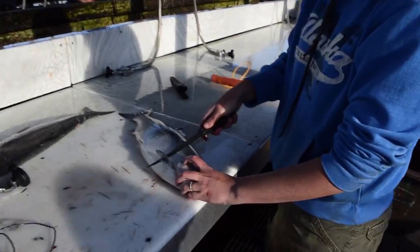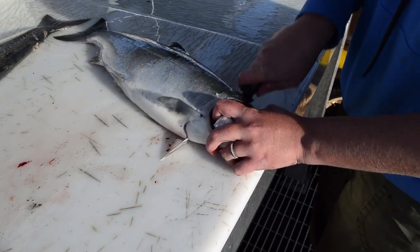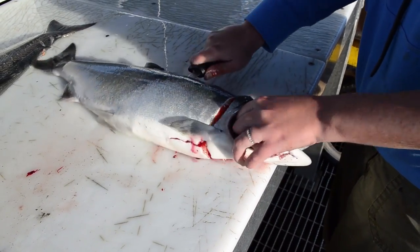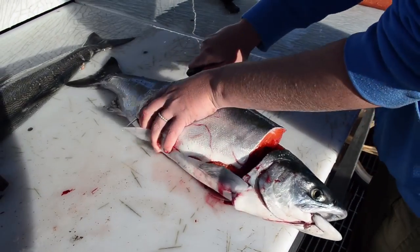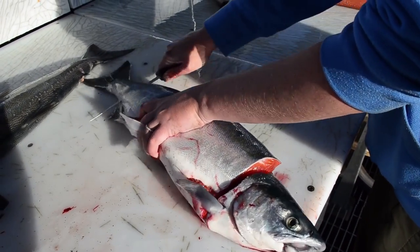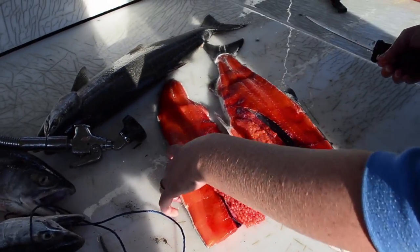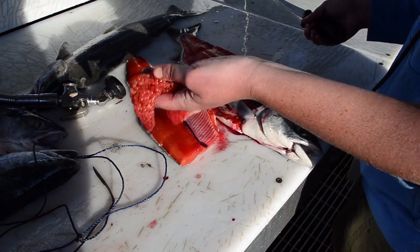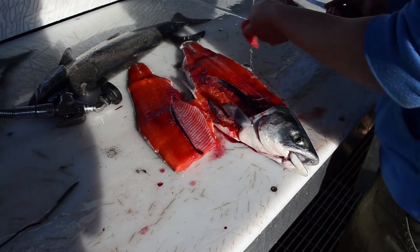A lot of people do it where they gut the middle and all that, but out here, if you literally just go along, try to miss the fins. It's a lot easier than having to gut it and all that. And then you have this beautiful fillet. A lot of people eat the roe. We don't enjoy it, but it's also really good for trout bait, we hear. We don't keep that either, but we try to give it away to people that want it.